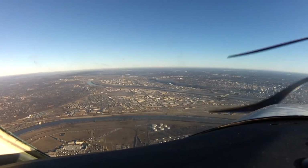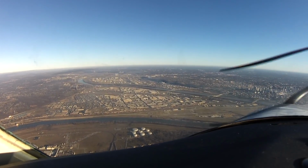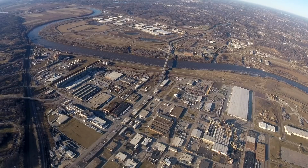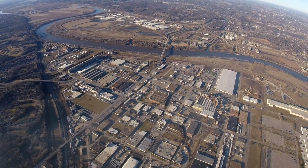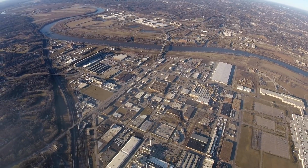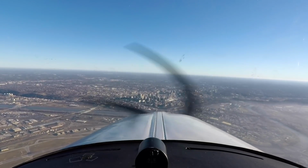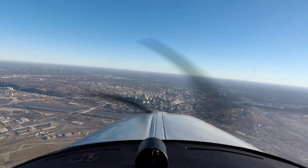Kansas City approach, November 64 Papa Hotel. November 64 Papa Hotel, approach. Just off Golf, Papa Hotel, like to pick up my IFR clearance to India Romeo Kilo. Bonanza 64 Papa Hotel, roger, maintain VFR, squawk 4673 ident. 4673 ident. Southwest 2440, descend, maintain 4,000.